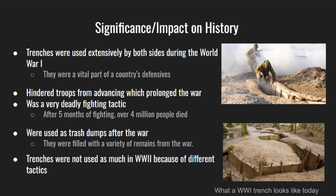Trench warfare was utilized extensively by both sides during World War I. These types of battles were a vital part of a country's defense system at the time, as they hindered the troops from advancing to their territory. Trench warfare prolonged the war because many troops from opposing sides could not really advance, since there were many different threats around them. Trench warfare also caused many casualties.